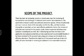And now I want to discuss the scope of the project. There has been increasing concern in recent years over the increasing transportation and discharge of industrial waste water into the environment. Because of this, there are lots of environmental disasters like flood, tsunami, and so on. The automobile emission contains air pollutants and other species. Almost all the pollutants are toxic in nature. Some examples are carbon oxide, carbon dioxide, nitrogen oxides, and hydrocarbons. Among the air pollutants, all are highly effective pollutants. Hence, the removal of pollutants was selected for the present study.